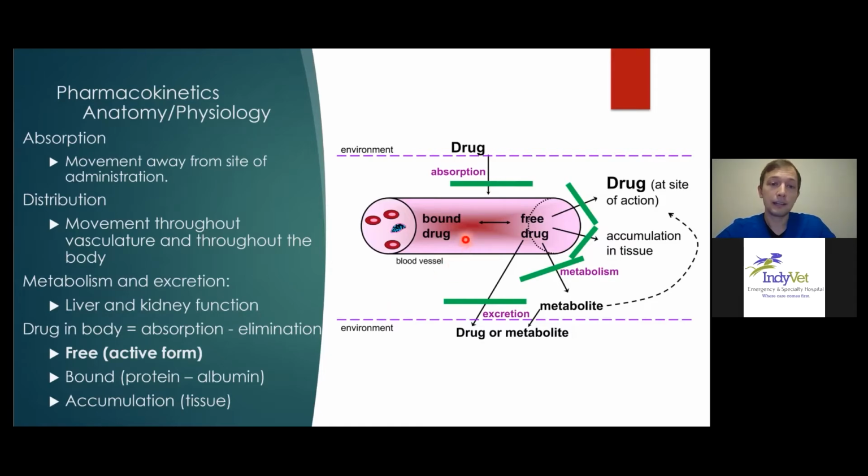We can see that this is either going to show up as a free drug or a bound drug. Bound generally are going to be to protein like albumin or other things that it may bind to. It can also accumulate in tissue, and it can also go to our action site. Distribution includes that drug that does move to more of the extracellular spaces or into the tissues. And then metabolism and excretion are going to be performed either by the kidneys or the liver generally, which involves our elimination of a drug.